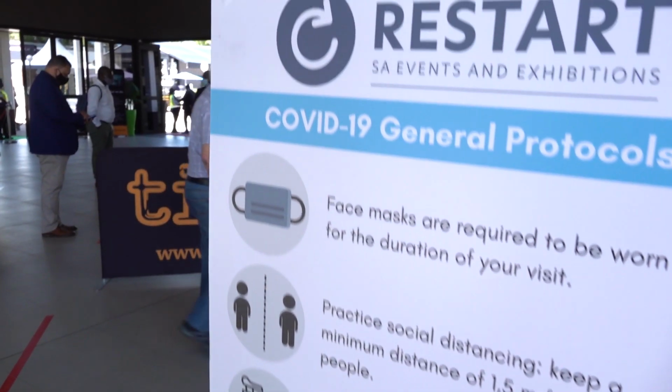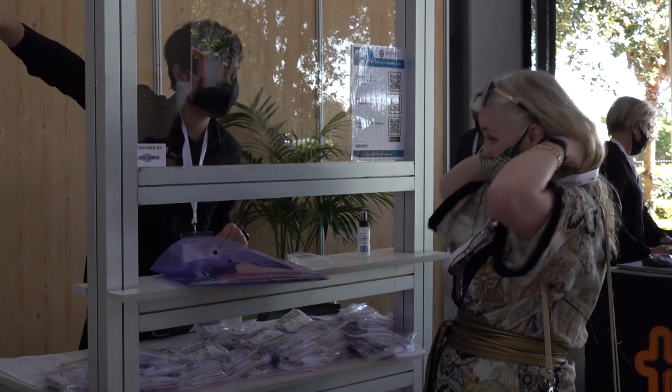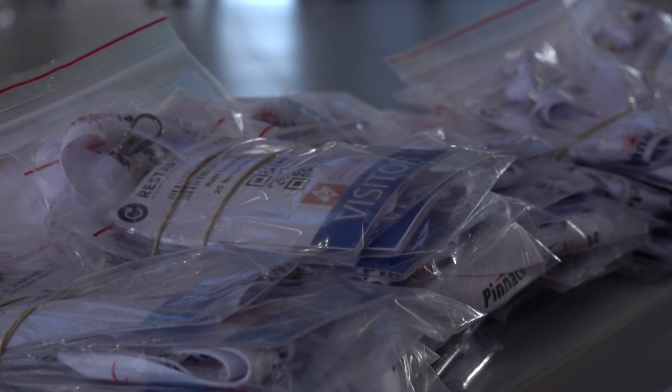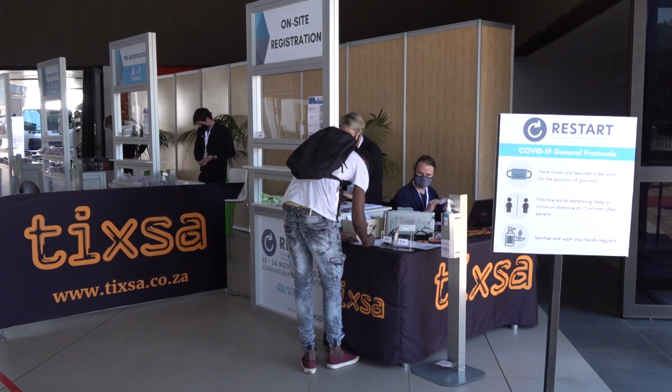The registration process was easy. A quick system check for your completed COVID-19 form before you were handed your pre-printed badge and a lanyard packed in a sanitized plastic bag. If you didn't submit a COVID-19 form, you went to another desk to fill it in. No form, no entry.